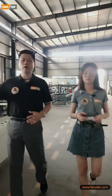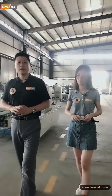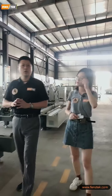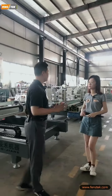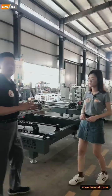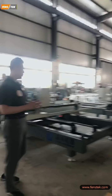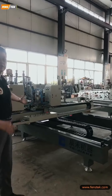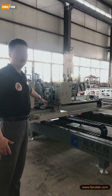Now we're in front of this double-layer welding machine. We have a special function of automatic switch from normal welding to seamless welding. From here, we want to show you the machine structure.